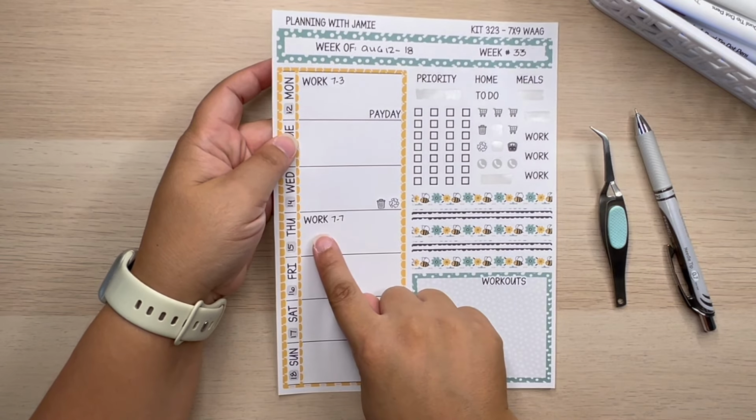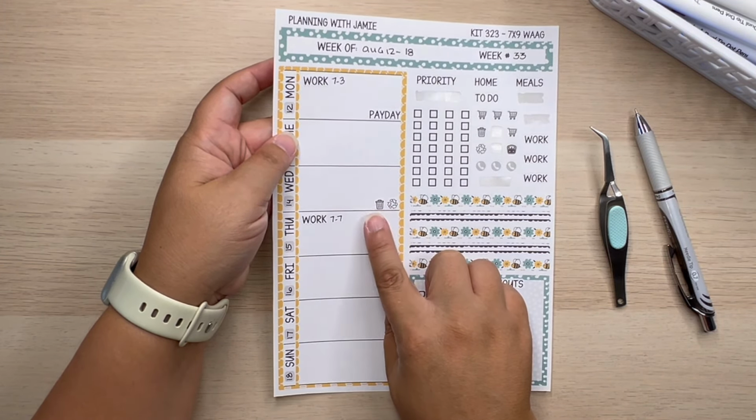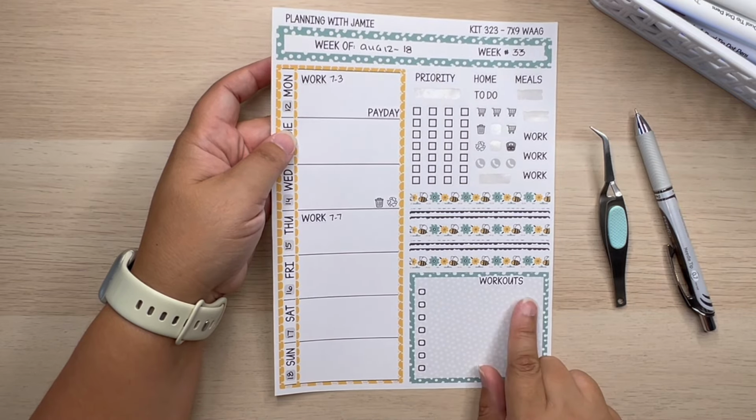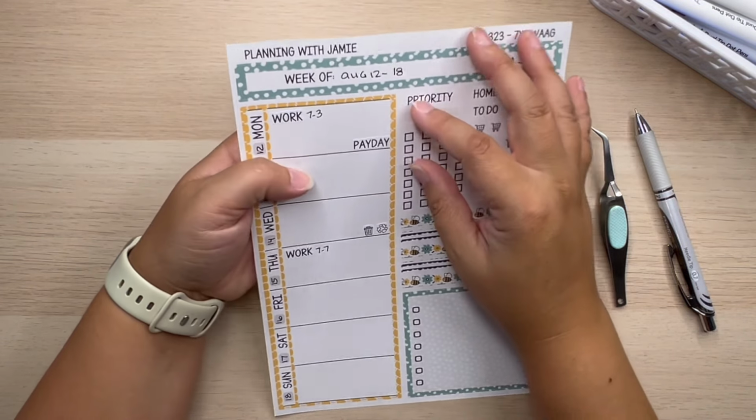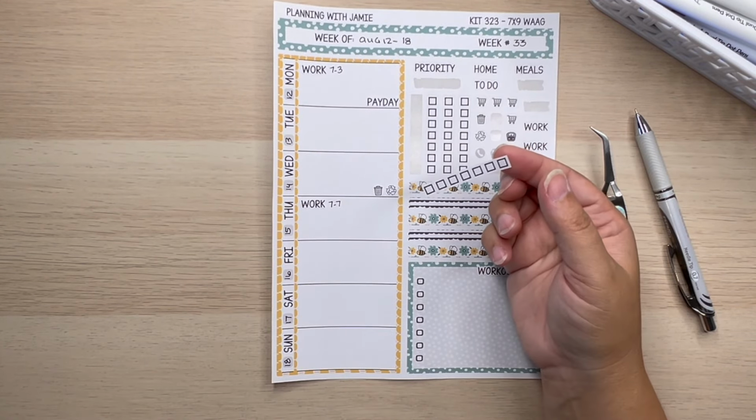All right, so I put down my work stuff. I put payday, so every Monday is my payday, and then trash and recycling week. I put a little workout thing down here. All right, I'm going to start my little to-do list that I like to do.